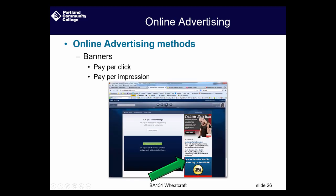Now, sometimes the banner advertisements are off to the right instead of across the top. When I've done banner ads, I've always gone for the ones on the right. They're not as obtrusive, and I don't think as irritating to people as the ones across the top.